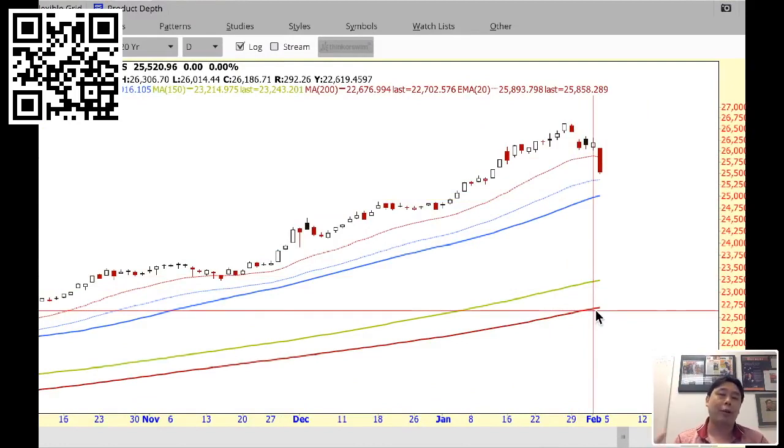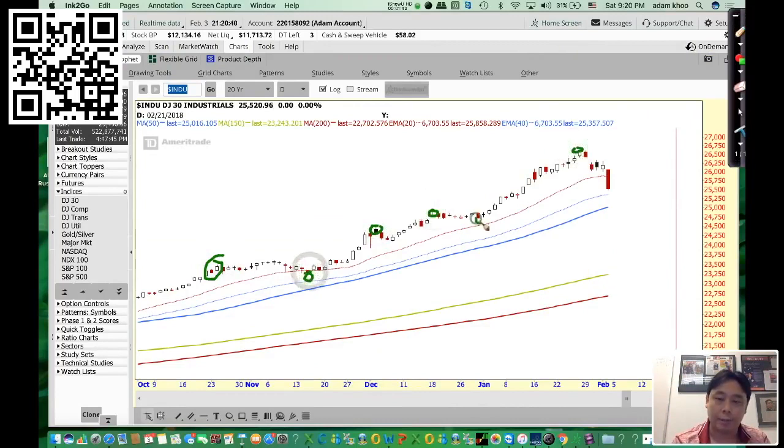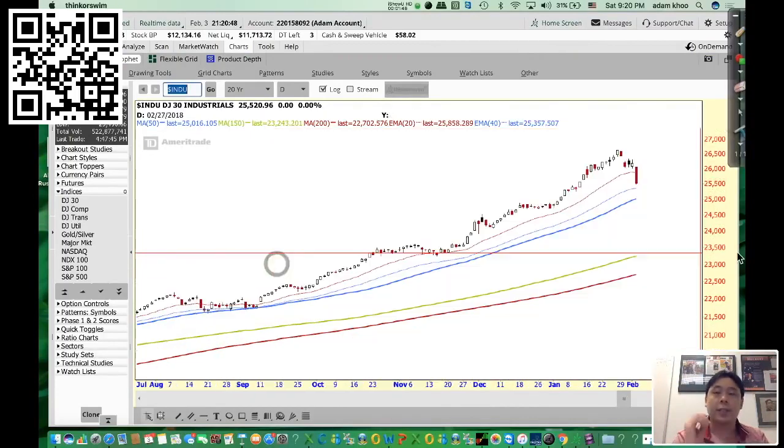On a very clear uptrend, you see that sequence: the 20, the 50, the 150, and the 200, all in sequence, and they're all sloping up. And on an uptrend, you can also clearly see the price action making a series of higher highs and higher lows, as you can see over here. So we have been on a clear uptrend, and in my opinion, looking at the charts, the sell-off on Friday is a very healthy correction or pullback in the US equity markets.